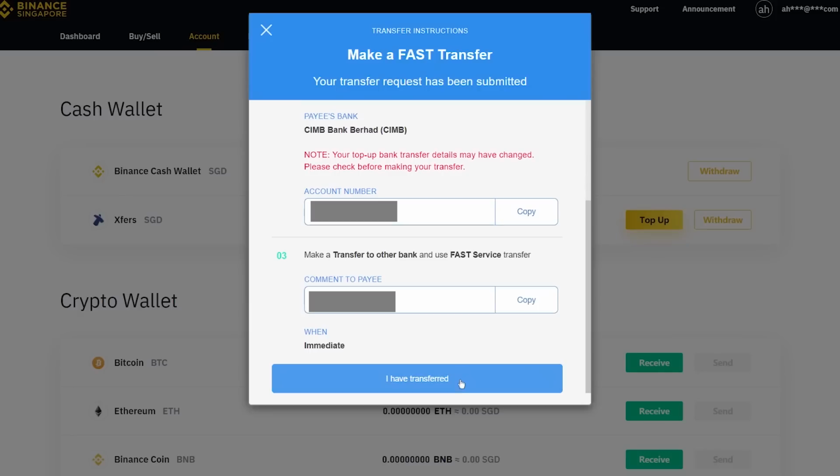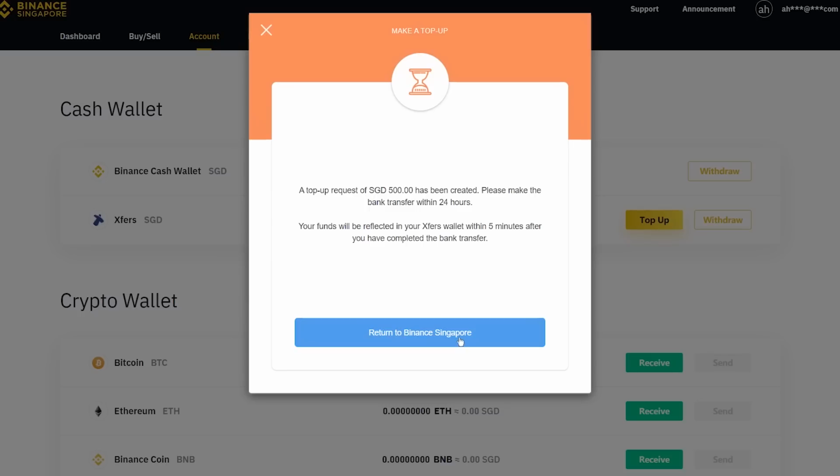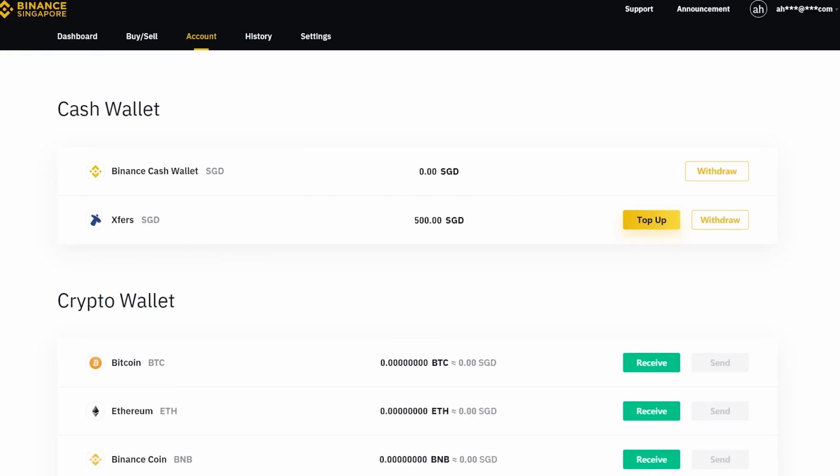When you are done, go back to Binance.sg, then click I have transferred, then wait a while for your money to arrive. Your money should arrive within a few minutes. So let's fast forward by a few minutes. 20 minutes later. So the money has arrived.